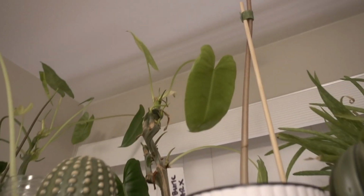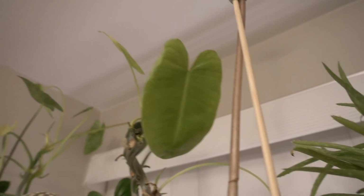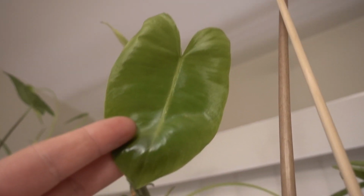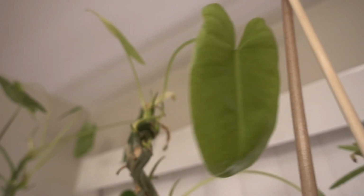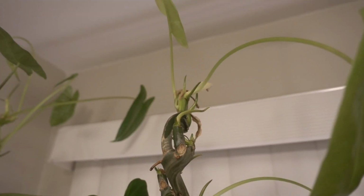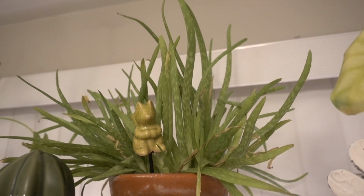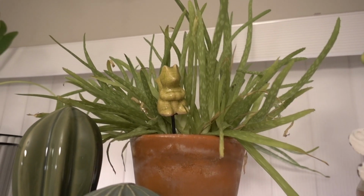Hopefully we'll be good. This is my variegated Burley Marks, which was on the struggle bus and has since put out a couple new leaves. There's not a lot of variegation on this though, which is a little concerning, but a lot of new growth coming in there. This is some aloe that I need to clean up. It's got some dead stuff in here, but it's wild and crazy.